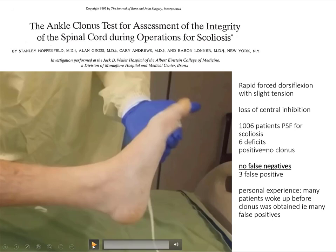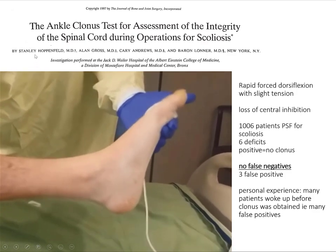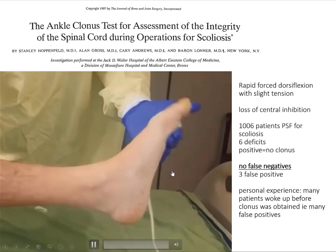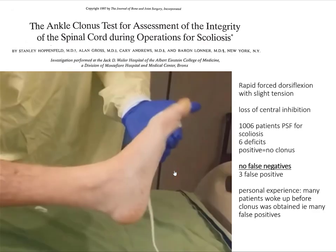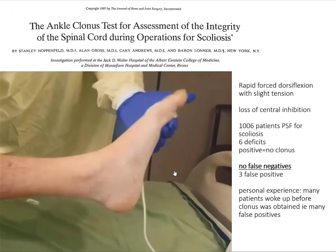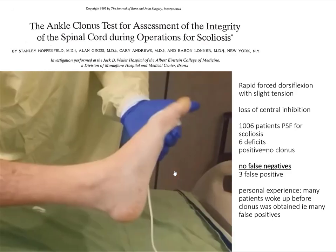One of my favorite tests is the Hoppenfeld ankle clonus test intraoperatively. This was developed by Dr. Hoppenfeld in New York with 1,000 patients for spinal fusion for scoliosis. And while the patient was being lifted up out of anesthesia, they would do a clonus test. If the patient had clonus in both feet, it was basically proof that the spinal cord was intact and there was no neurological injury. If there was no clonus, you can't tell, but there may have been a spinal cord injury, but sometimes it's an anesthesia problem.